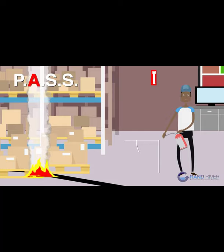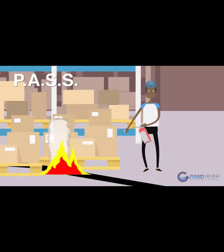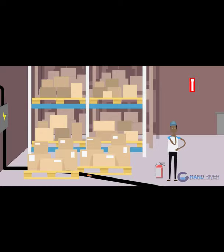The first S is squeeze. Squeeze the lever. This discharges the extinguishing agent. Releasing the lever will stop the discharge. The second S is for sweep. While discharging the extinguisher, start moving towards the fire. Keep the extinguisher aimed at the base of the fire and sweep back and forth until the flames appear to be out. Once the fire has been extinguished, make sure to watch the fire area.